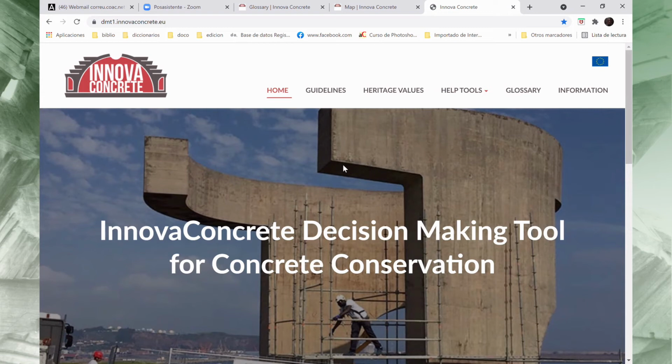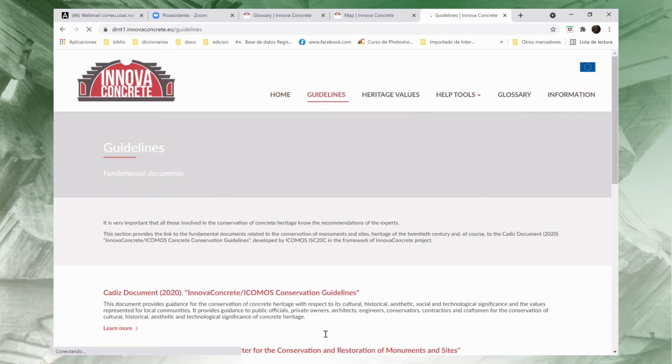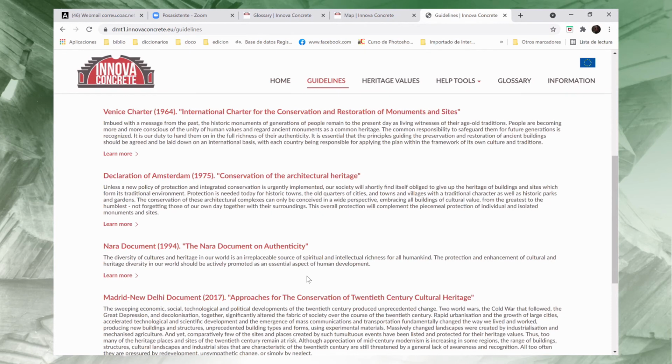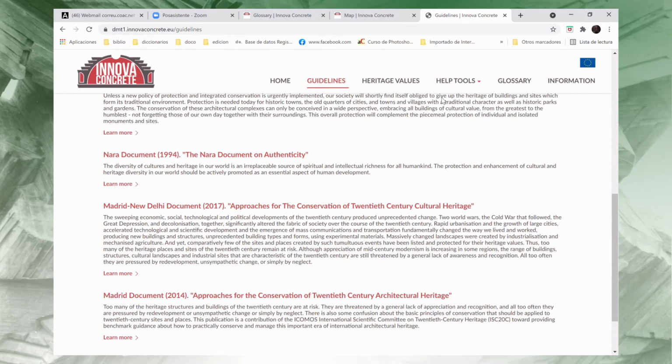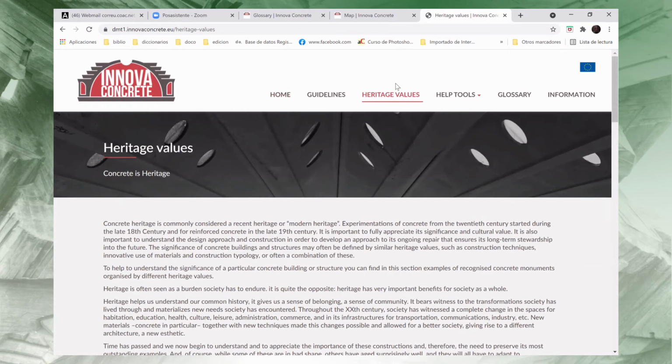From the point of view of the criteria, ICOMOS is working on that, and we'll present that later on in the project. But also from the point of view of guidelines, we have made a compilation of all the different charters, declarations, and documents that talk about conservation of heritage in general, but then on modern heritage in particular. And then, that's what I'm going to talk about now, we have been working on a tool that will help you find reasons for conservation and arguments when trying to defend the building.